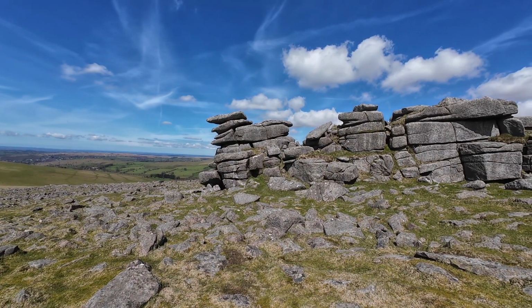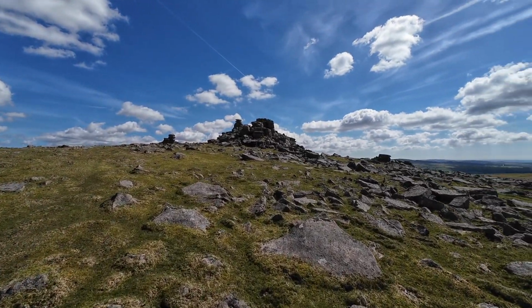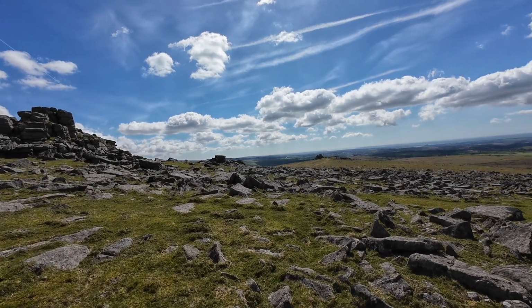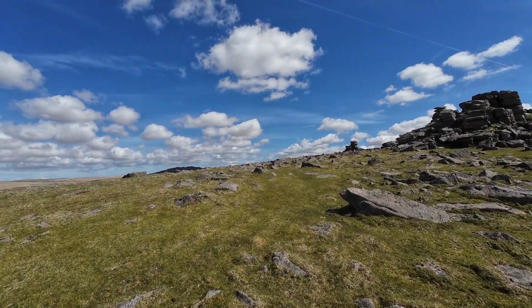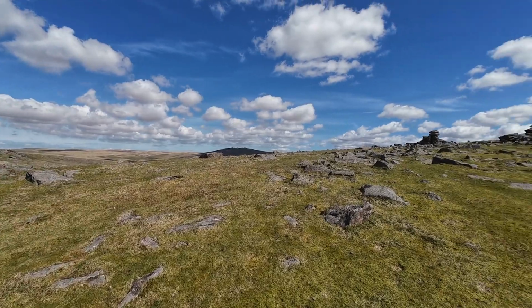Right then, here we are at Great Staple Tor. It's a pretty cool one actually. Some nice shots to be had. And I'm just gonna scope it out for a bit of future wild camping. It seems to be quite a lot of boulders here. I don't know whether that's how it works for all of them, or just some are worse than others. Doesn't seem to be loads of flat space on this area, but we'll have a little nose around. But like I say, some pretty good looking formations and some nice photography to be had if you've got a camera that works.